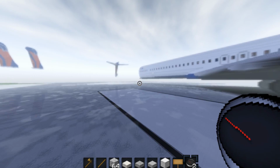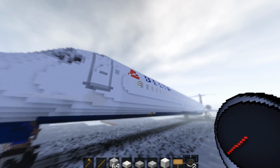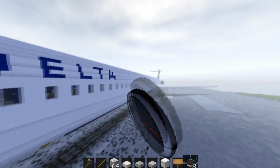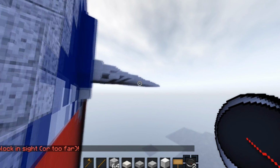Look very similar to the MD-11 though. That's something to point out. Now as you can also see, you have the Delta widget in this livery, which was 2007 plus. You can go to the tail and look at the vertical and horizontal stabilizers.